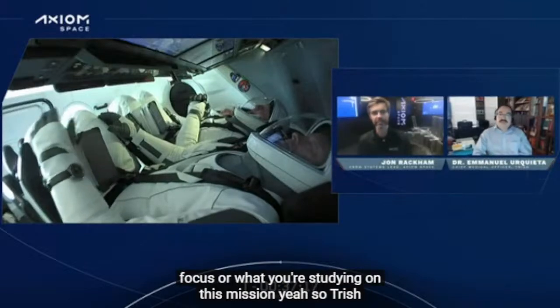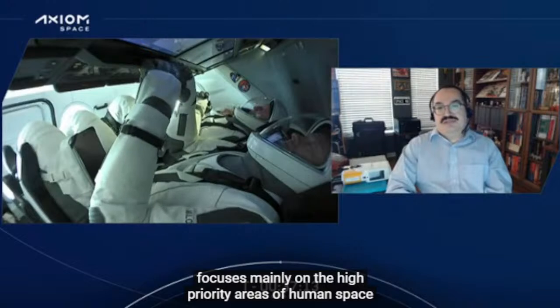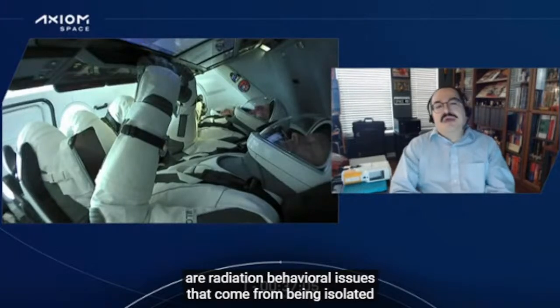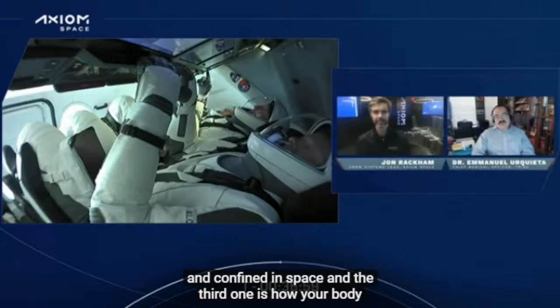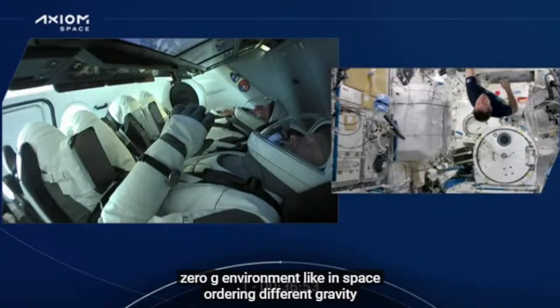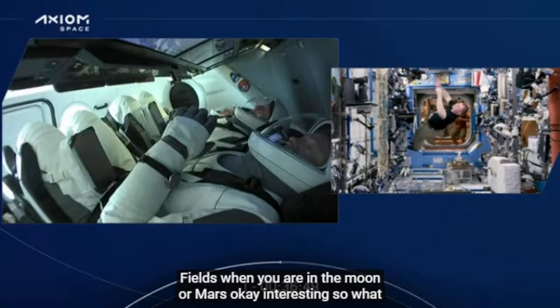That's really fascinating. Can you tell us a little bit more about your primary areas of focus or what you're studying on this mission? Yeah, so TRISH focuses mainly on the high priority areas of human spaceflight research. And I would say the three highest priority areas are radiation, behavioral issues that come from being isolated and confined in space. And the third one is how your body changes while you're in a different gravity field, either a zero-G environment like in space or during different gravity fields when you are on the Moon or Mars.